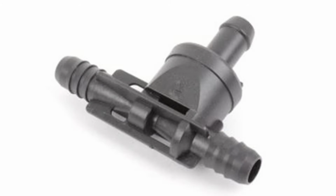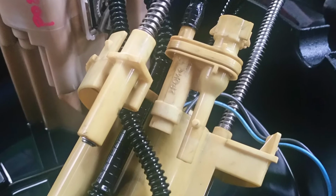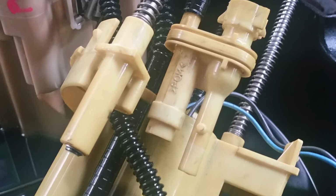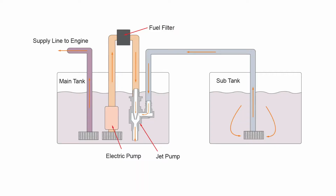Jet pumps can be driven in different ways, such as using the return fuel from the engine or from the outlet from the fuel pressure regulator. Later model Toyota Prados and 200 series Land Cruisers have an electric fuel pump in the main tank. Some technicians make the assumption that this electric pump should either draw fuel from the sub-tank or push fuel to the engine. Both of these assumptions are incorrect.